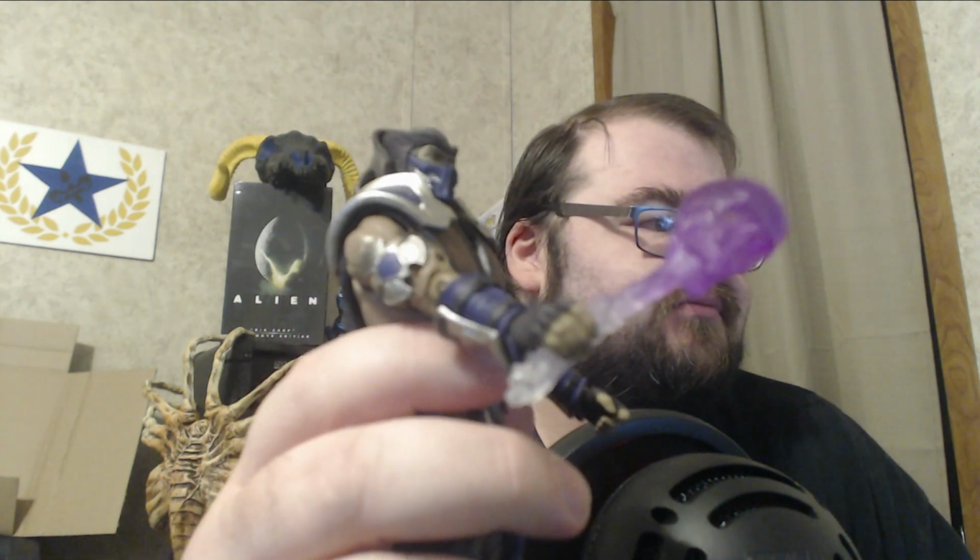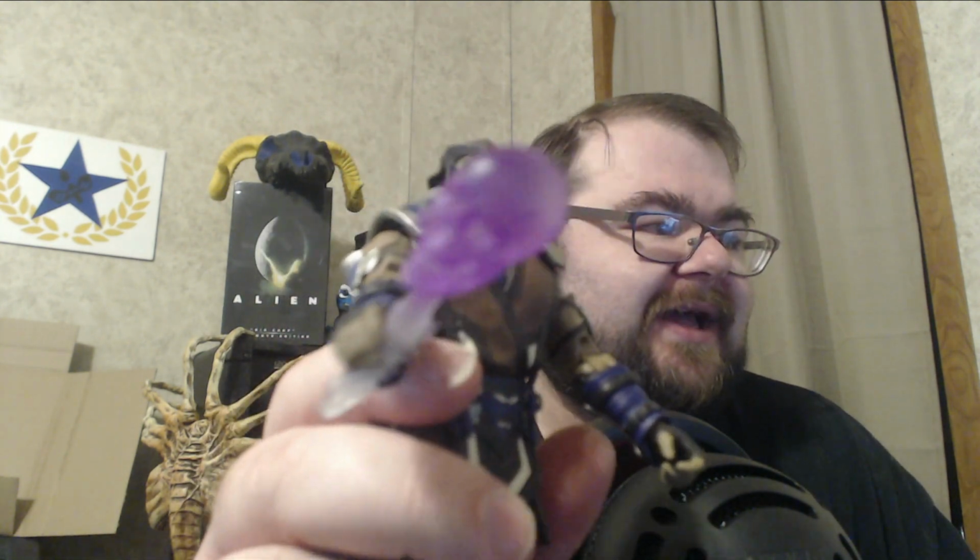You can kind of force it into his hand there. It's not perfect, but I mean, that's still pretty cool. I like the way that looks. He also comes with two axes here, which I'm gonna put one in his hand right now. Two ice axes, which look really cool.